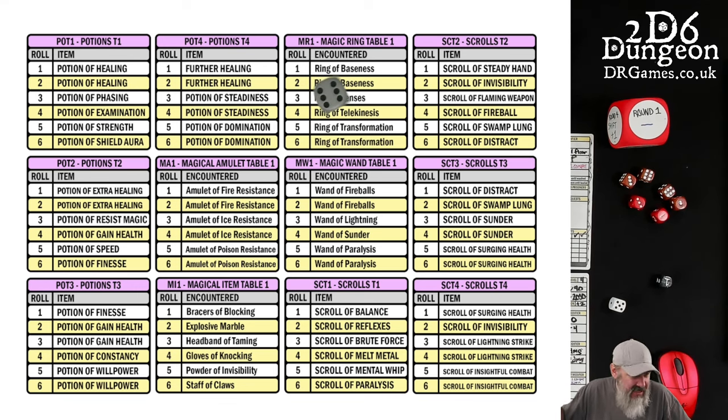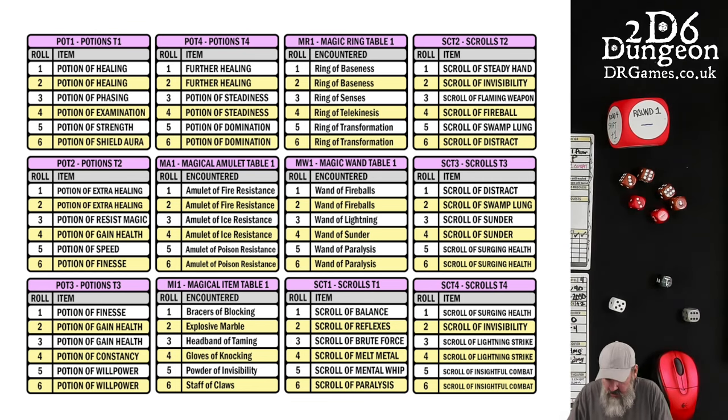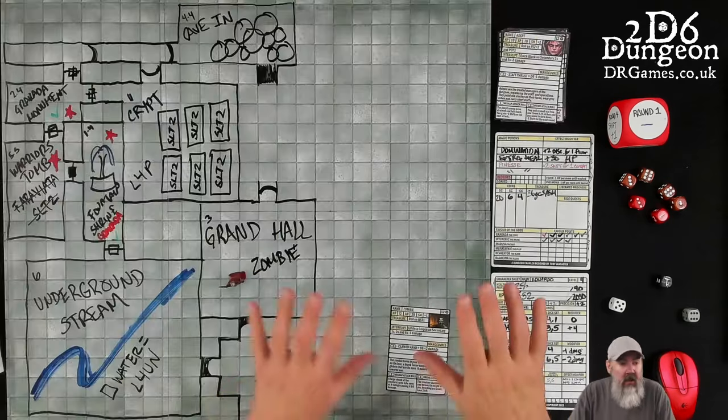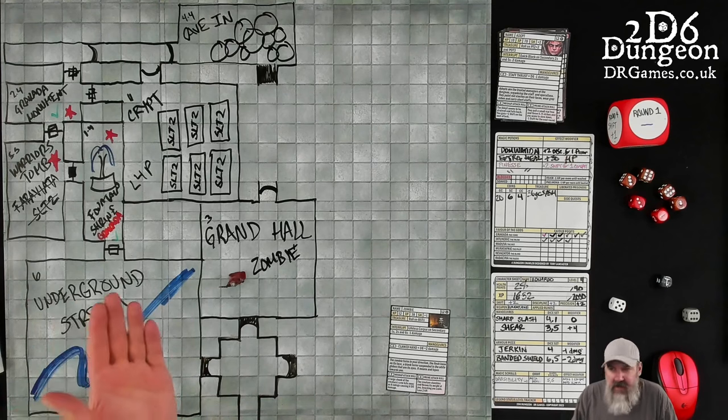How about a 6? Potion of Finesse. We already have one of those. I need more heals. Okay, so there's that. Ooh, and we can use that during the fight. That's plus 2 shift for 1 combat. We know we're fighting a boss, right?